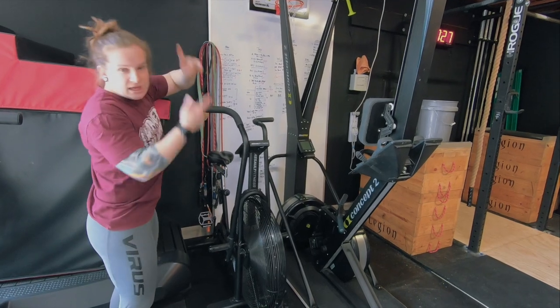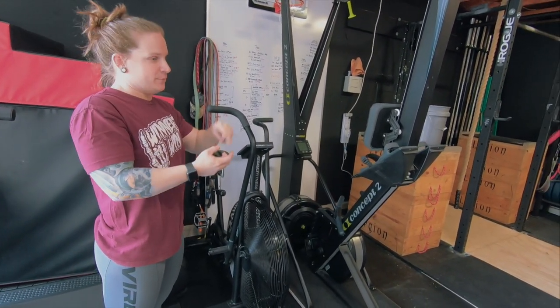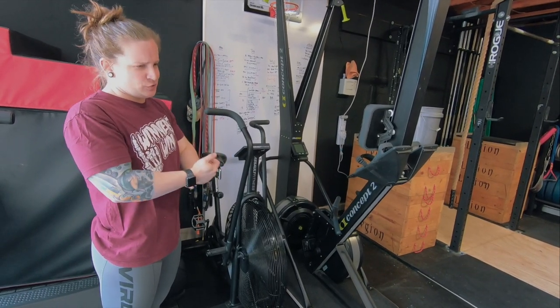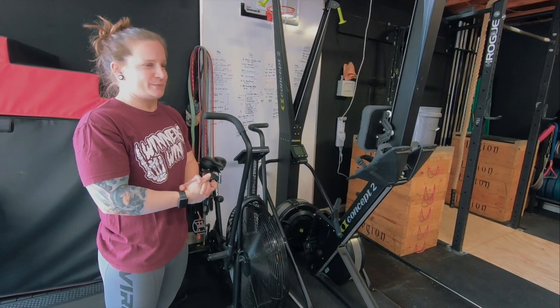We have Evo ropes, regular buff cables. I have a Poseidon rope, a Zeus rope, a Hades rope, and a drag rope. I literally have every single RX Smart Gear rope.